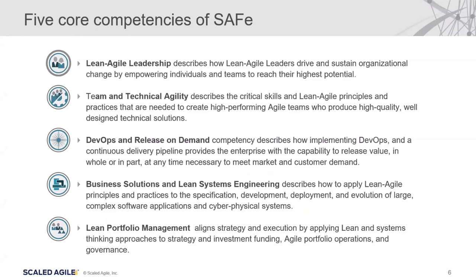We have Team and Technical Agility. This competency talks to the need to organize in cross-functional agile teams, and for those teams to embrace technical practices that are really focused on building in quality. And then DevOps and Release on Demand. This competency describes how we can use DevOps and a continuous delivery pipeline to ensure we can release whenever the business and our customers demand it.